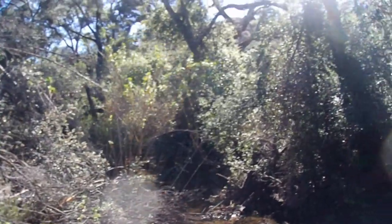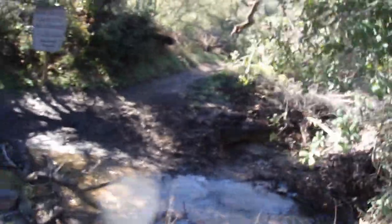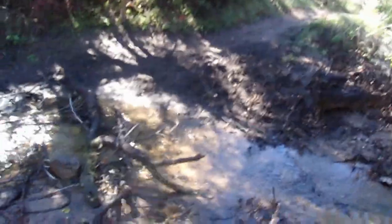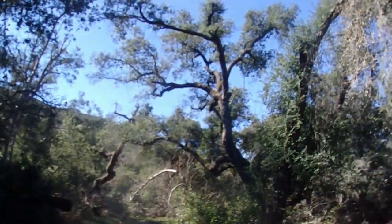I've hiked through some very lovely Ceanothus crassifolius chaparral, and now I'm heading into an oak woodland to round out the experience. I have to cross this little brook here, and then I shall be able to continue on the trail, hopefully with not overly wet feet. Look at this beautiful coast live oak woodland here.